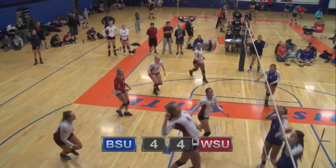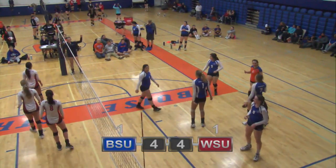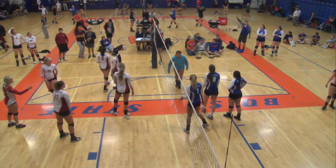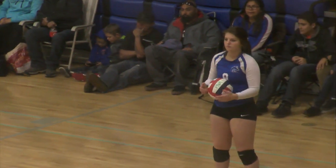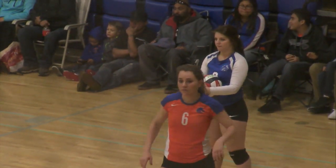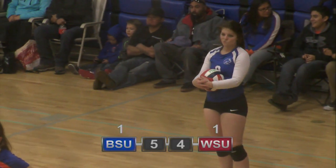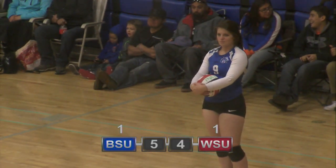Here's the dig. And Boise State's point. It went out of bounds. Yeah, even on that, Boise was trying to tell the officials that the ball was off the tape. I'm not sure if they agree with that. Either way, it should be a BSU point because it was out of bounds.